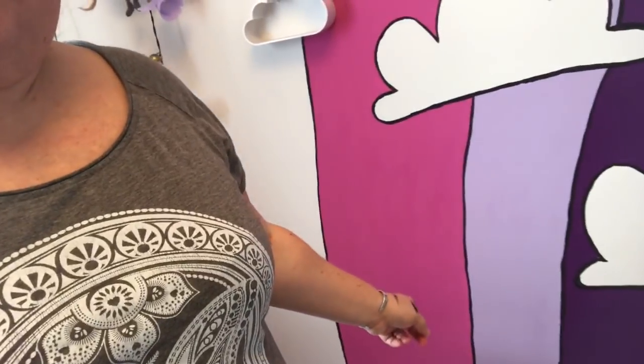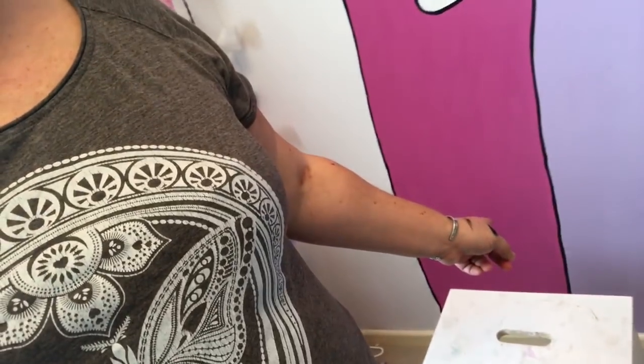She was very excited to paint, which was fine, I did let her paint, it is her bedroom. Down towards the bottom there, she did some painting, so she felt like she was included in the process. At the end of the day, it is her bedroom and she was very excited, so we felt it was important to let her have some creative input.